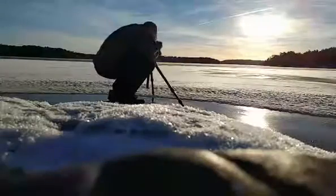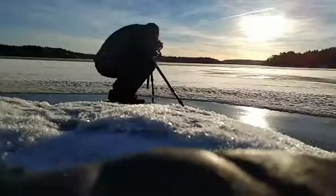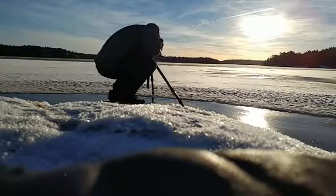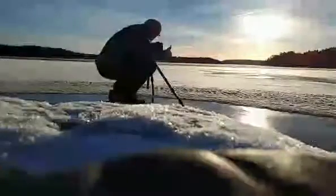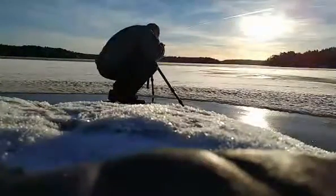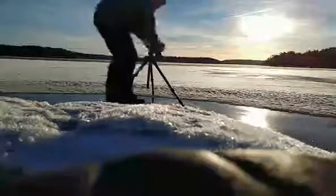I'll try to go a little further if I can, but there's just a few rocks here. It's a little dicey. Oh, this is a good one. Try to do a little focus stacking if possible. Otherwise, I'll just try to use a small aperture.